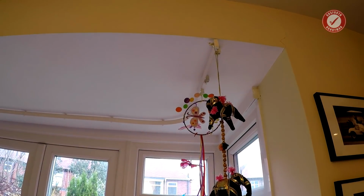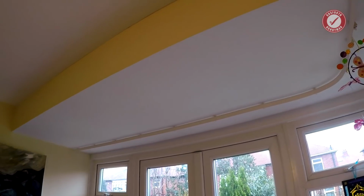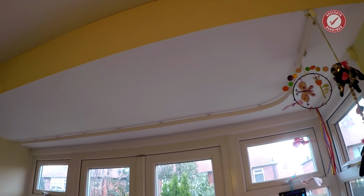Right, I'm going to let that dry for a bit, and while that's drying, I'm going to tackle this little sealing job here. I basically just need to take down this rail and fill the holes.